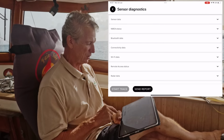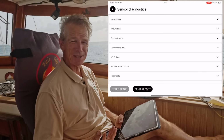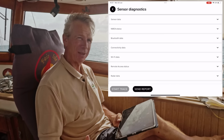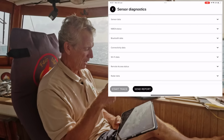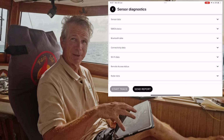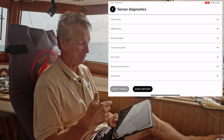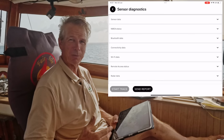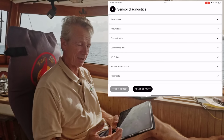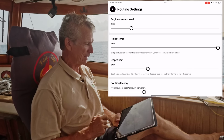Diagnosis as well, very useful, because it's got this button at the bottom, send report. So if there is something that you don't understand, and it can get complicated with an NMEA system where something might not be working quite as you want it to, you can go into this and look at it and press send report, and it will send it from the app straight through to ORCA. Their engineers will look at it there and tell you what's happening, that there might be a problem with one of your bits of kit that they can see from the data that's coming back, because it will generate a report. So, I think it's all pretty good, pretty useful. Your routing settings.